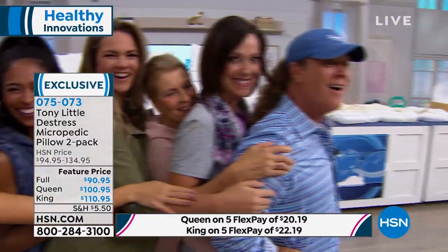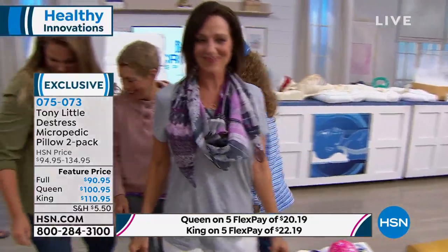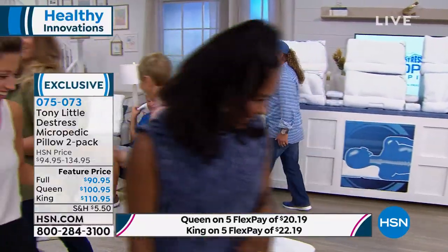Look how many people on a king pillow, right? But it had to customize. Otherwise, we'd be standing there on a flat bunch of feathers, right? And there's not another pillow out there that does what this pillow does. It's a customization system. Yeah, absolutely.